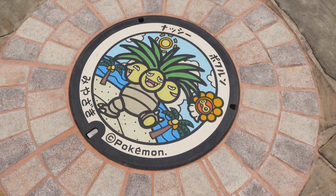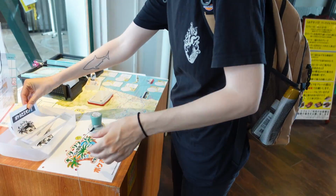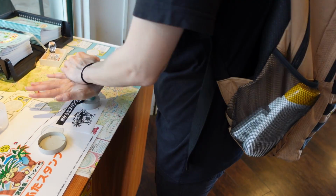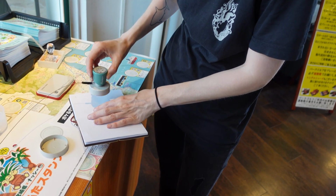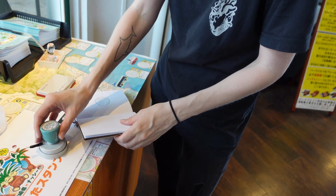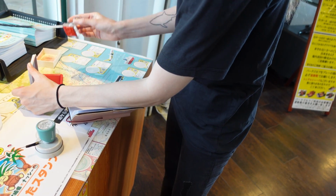We just walked one subway stop before Aoshima, heading back towards Miyazaki, and we were able to find another Pokemon manhole cover that's here. Yay! We even have the special papers. So sometimes when you get a stamp, they'll have a special paper you can stamp. They want to stamp your book? I'm gonna stamp my book too. So cute. Okay, I want to. Stamp that on there too.